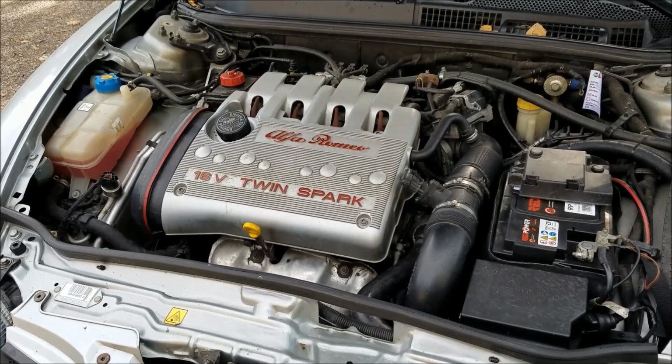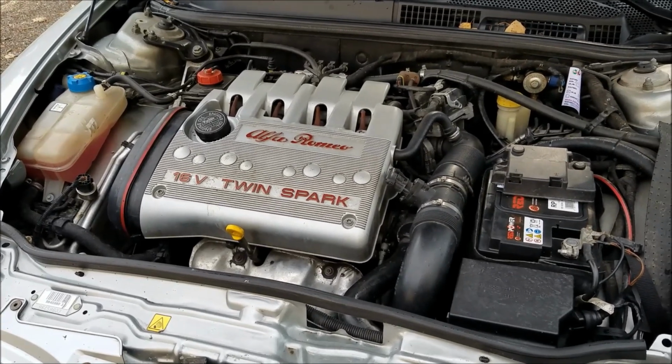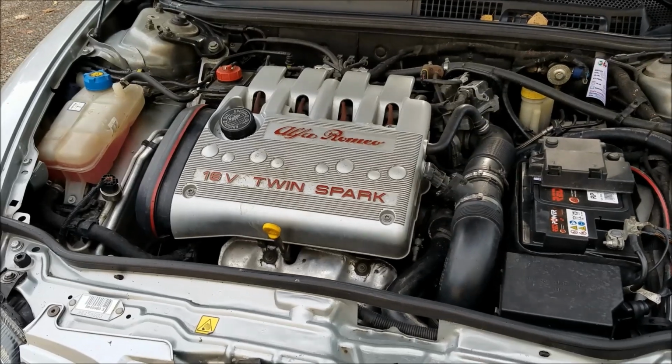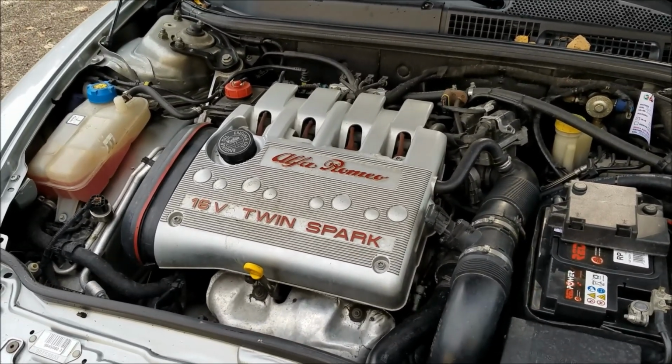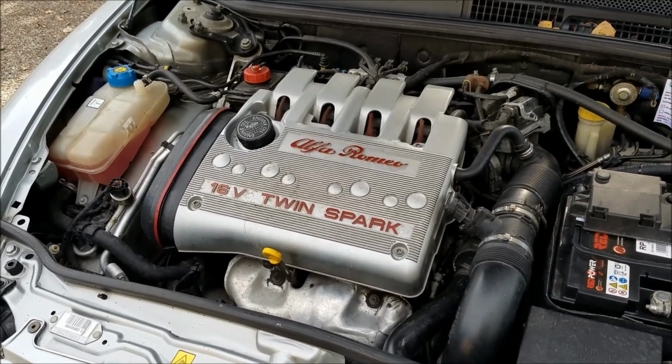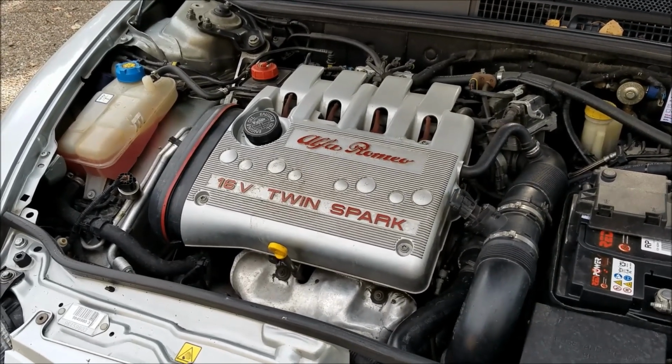In the end, it all depends on how long you're gonna keep your car. If it's gonna be for years, this is definitely worth doing. The oil changes are cheap, especially if you are doing it yourself. If you're gonna keep it for maybe a year or two, there really isn't much point in doing this.